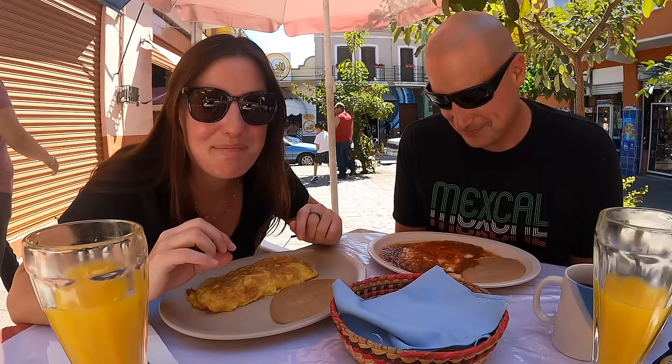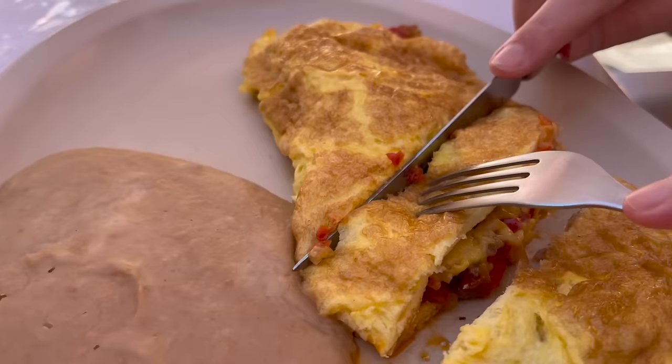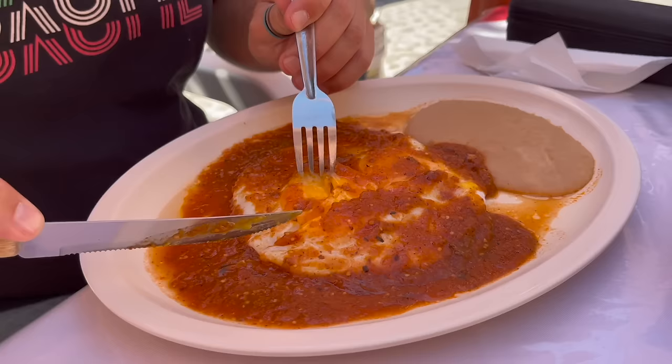Best part of the day. Time to eat. Our food just showed up and I got the omelette especial. It's filled with a bunch of veggies and cheese. And I got the huevos rancheros. It's two fried eggs on top of a tortilla drowned in salsa.